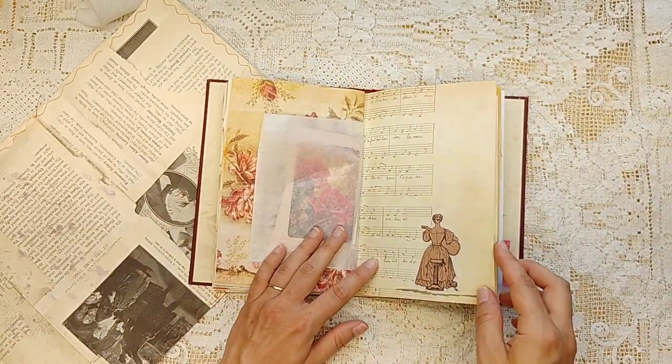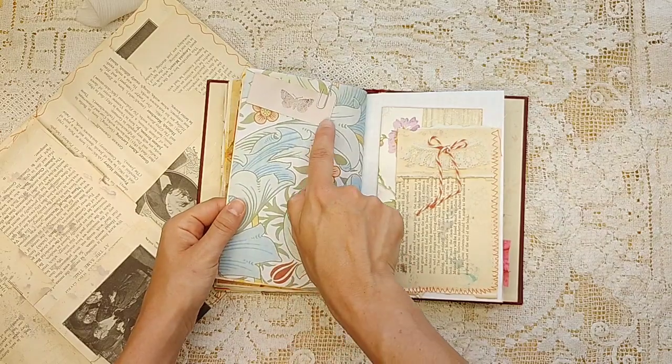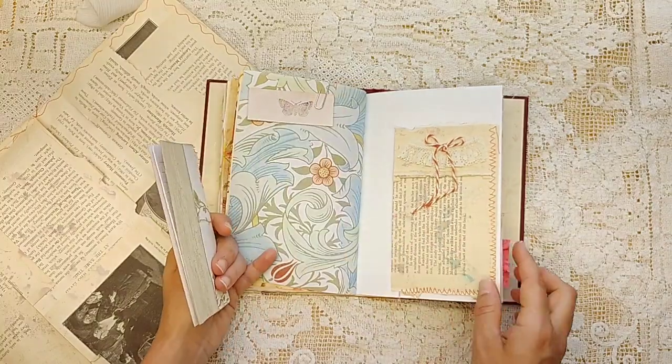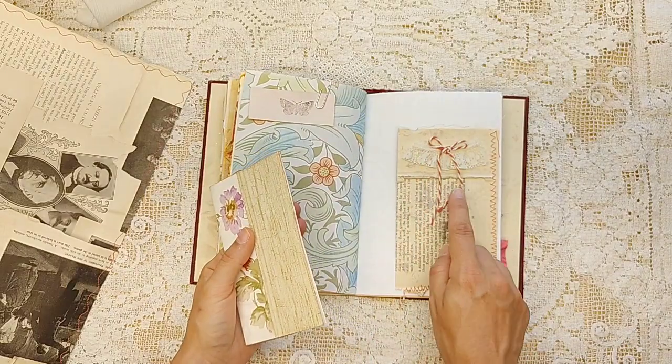A little sticker from the Antiquarian sticker book. That's also from Music Blooms. There's a little stamped piece of hand-dyed paper. This is some of that cardstock that I made. It's the same as the pouch. It's just a cutoff from the pouch, but I added some lace and a little bow.